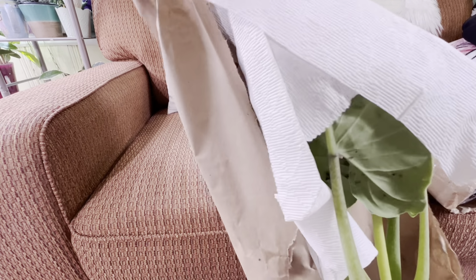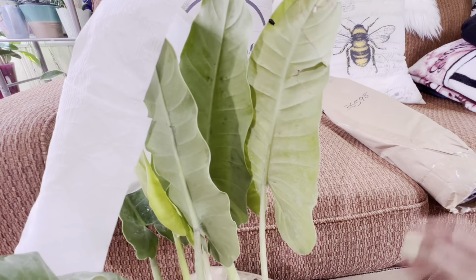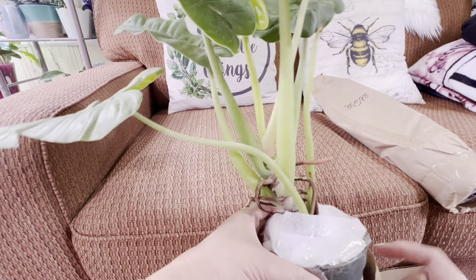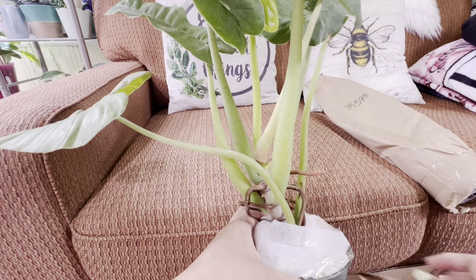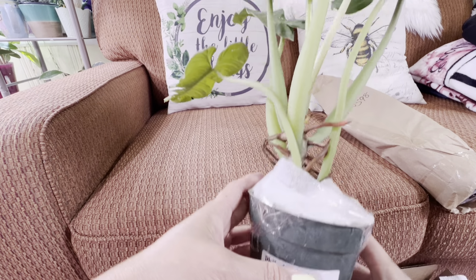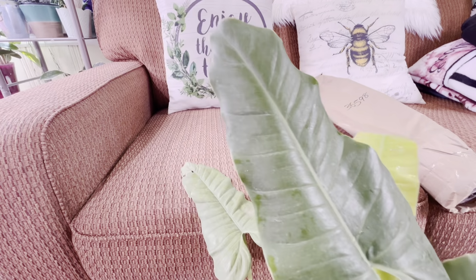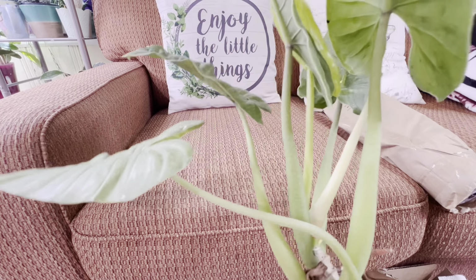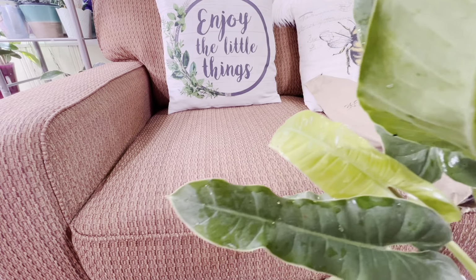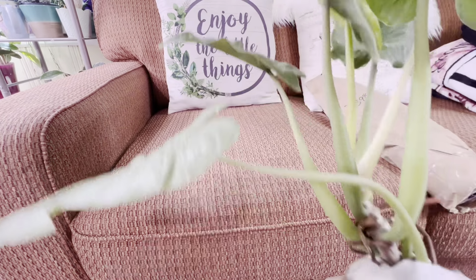This is the first plant. Oh, beautiful. Look at this, healthy leaves. Wow. Nice. And I can see healthy roots. So this is the philodendron deflexum. I don't know if I said it right, but it's a philodendron and beautiful. I like the shape of these leaves, and I can see a new leaf. Oh, I like that color. Yes, beautiful plant.